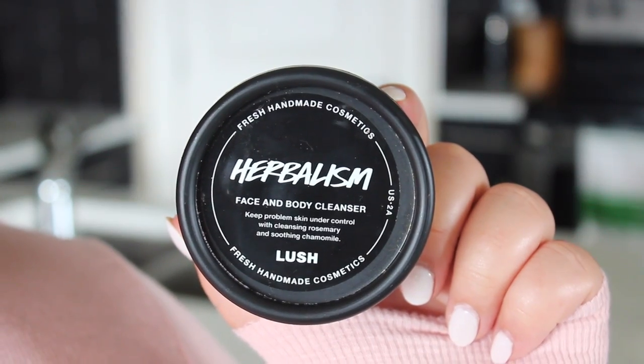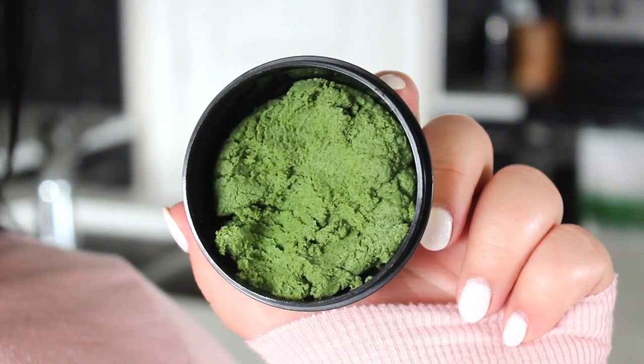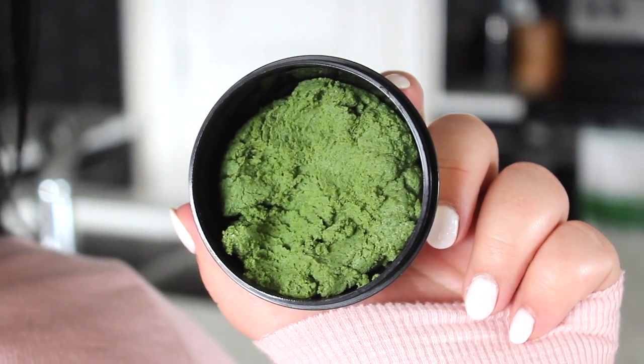So we're gonna start with this bright green guy right here, which is Herbalism. I use this morning and night. Actually, all the products in this video I use twice a day, unless otherwise specified, because back then I did not have a separate morning and night routine. As you've already seen, I am putting in clips of myself using all of these products.